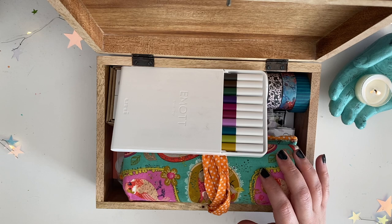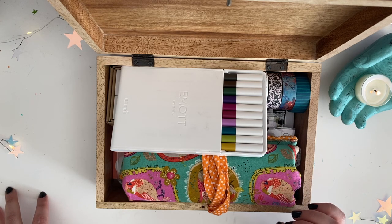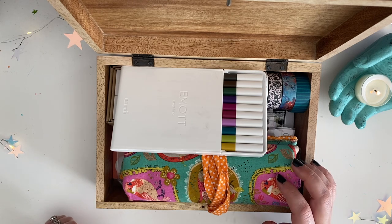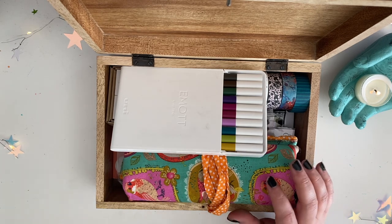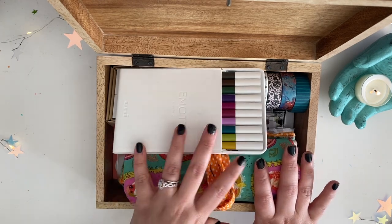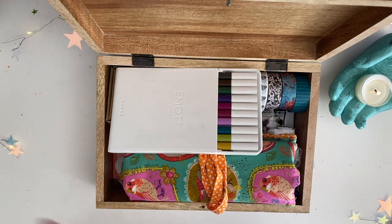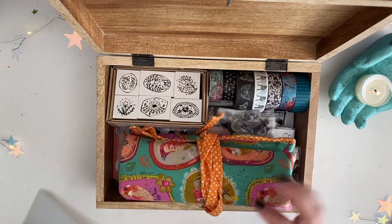So if there are some images that I want to use from the current month's collage sheets, I'm not going to say no to that. I'm still going to use them, but only as kind of a last resort. I'm going to grab from here first, and if I want to add something else to supplement that, I will. If that makes sense.